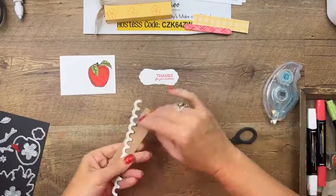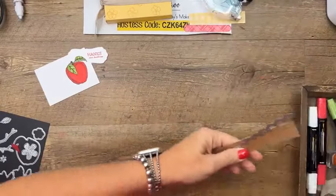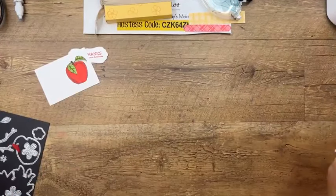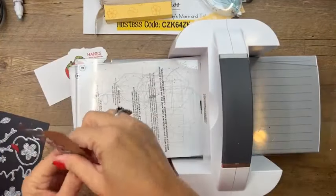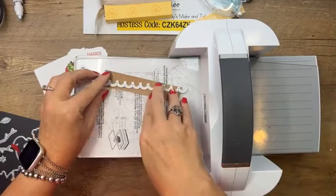And then move everything out of the way. Over here. Whoops. And we're going to cut this out.